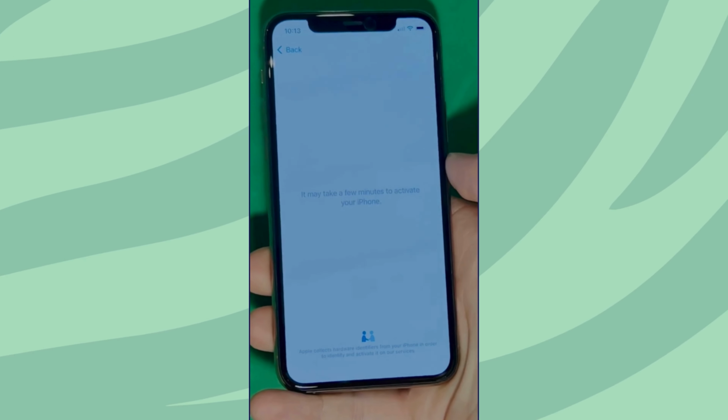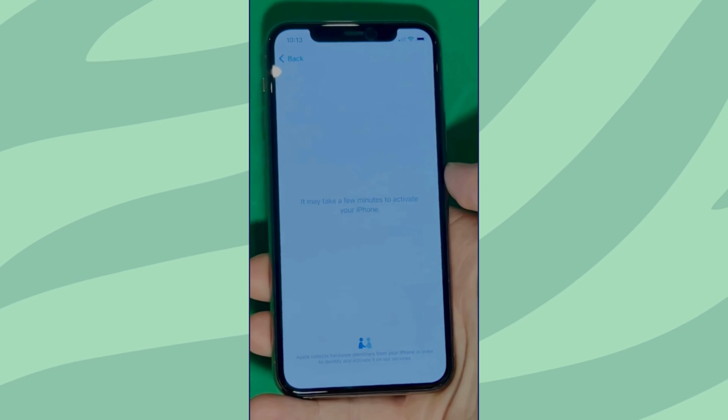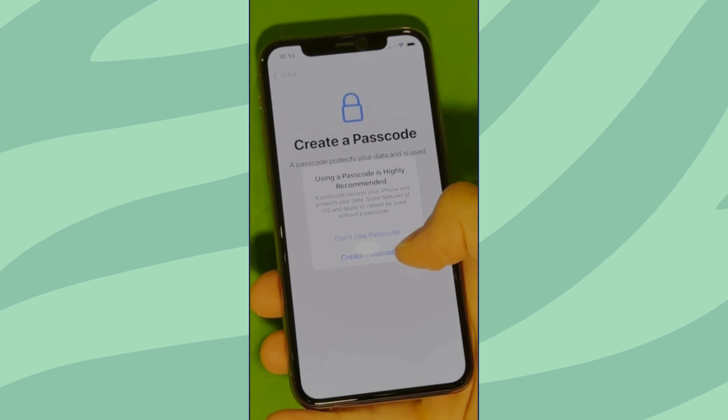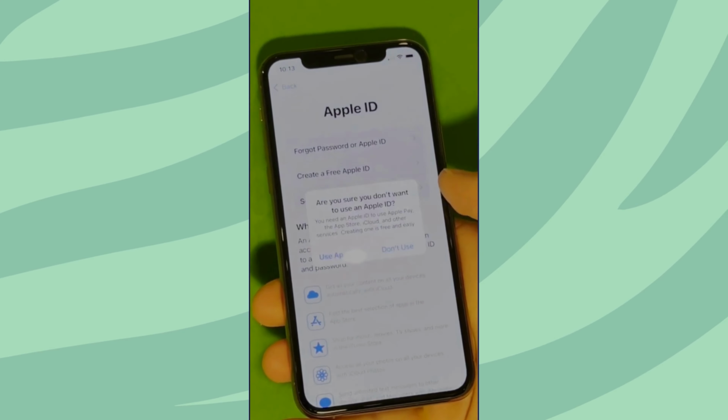So it may take a few minutes to activate your iPhone. Patience is the key here. And there it is. In this part, let's skip all the setup. Don't worry, you can go back to set it all up later.